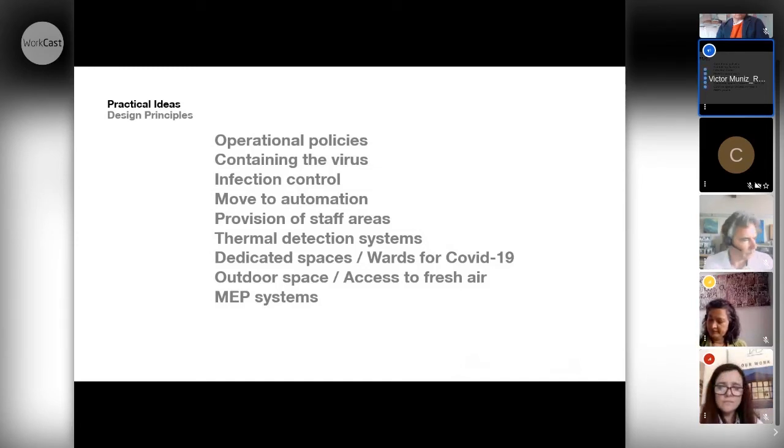Then we can look at dedicated spaces, wards for COVID-19. It's about the segregation of spaces that can be done progressively based on the level of cases identified within a patient group. In the next slides, we will show some examples of this.